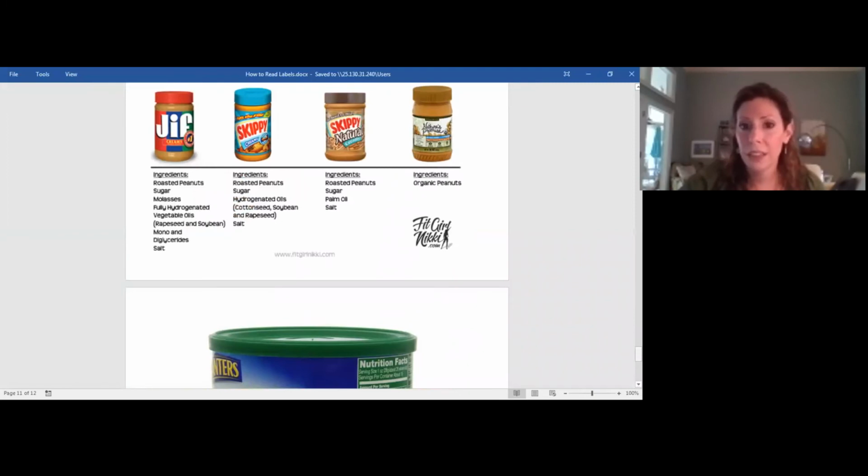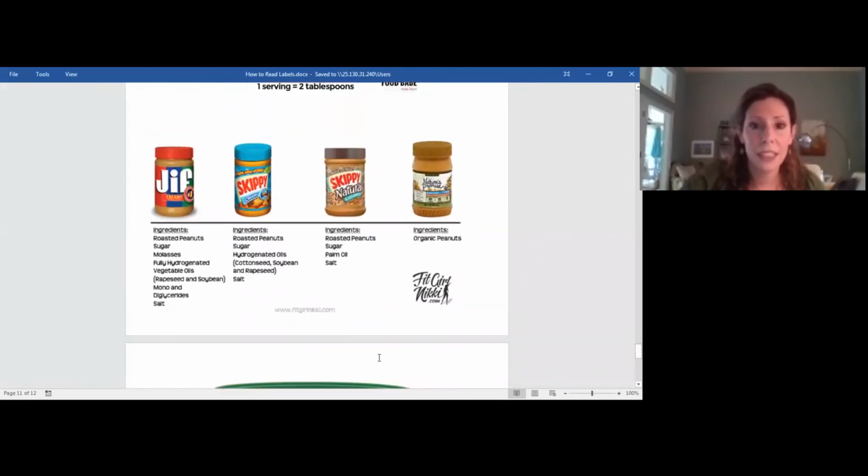Peanut butter, yikes. Take a look at these ingredients. Just going on what we learned today, this Organic Nature's Promise only has 1 ingredient, organic peanuts. Some products have peanuts and salt, which would be great if it's sea salt, but now over here you start to get artificial oils, sugar, hydrogenated oils. This one has cottonseed, which isn't even a food product, and this has additional preservatives in it.